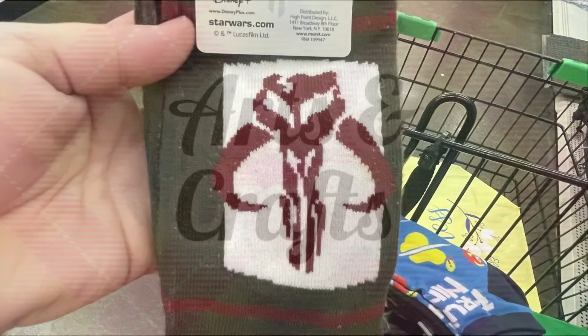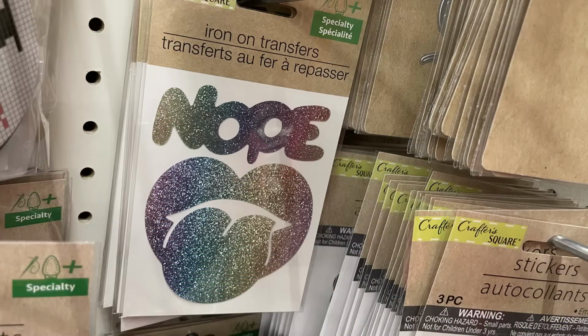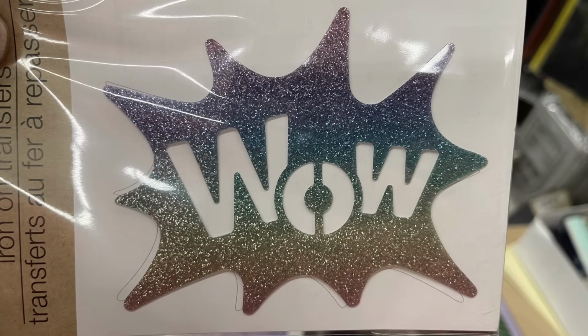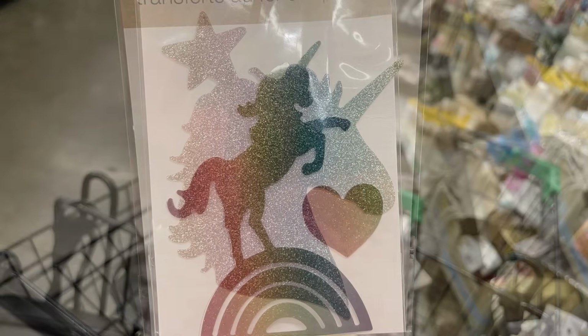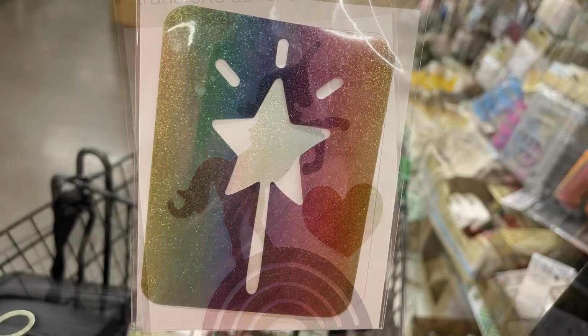Then we've got in the arts and crafts some restock items like these iron-on transfers. This one says nope. It's in the soft glitter pastel colors. We have the melting smiley face, hope with the 2 stars at the top, the word wow kind of like in a thought bubble, and then we've got the rainbow unicorn with a star at the top, and those are all the pastel colors.